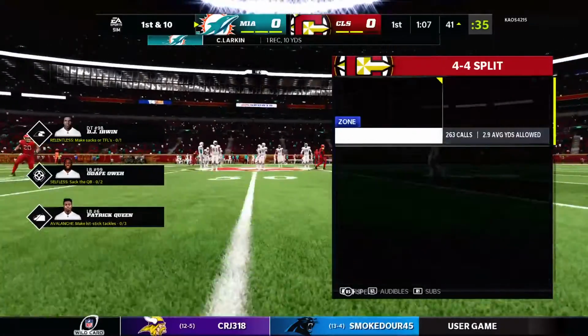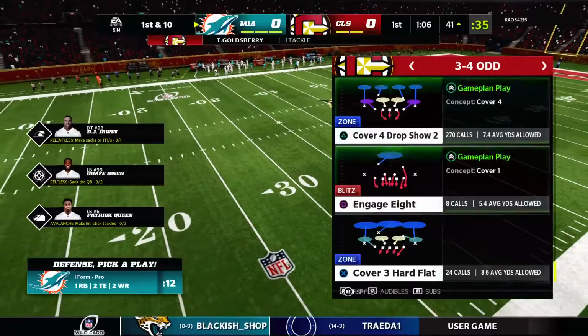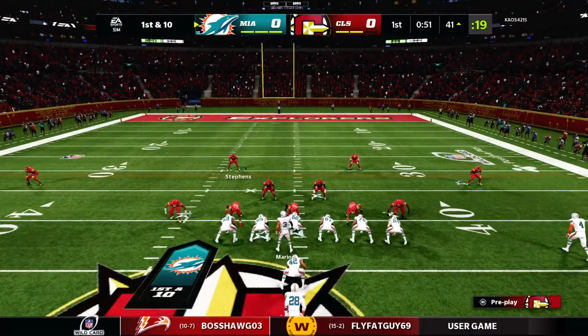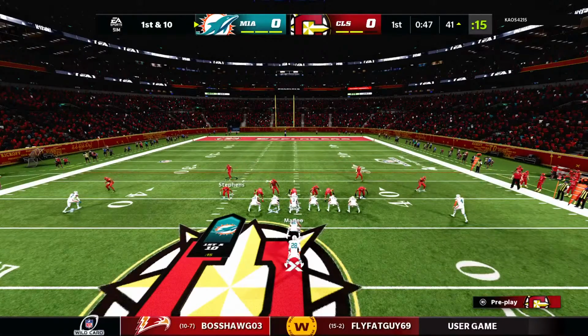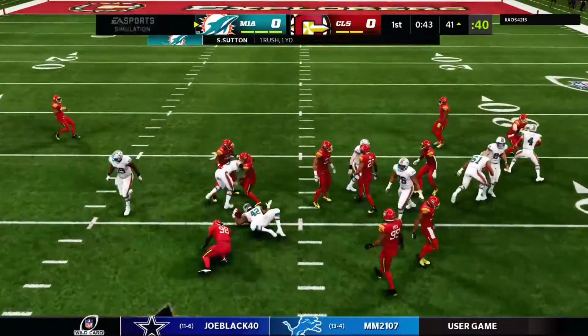Well done. Well, from their point of view, this game could not be starting out much better, could it? Force a punt on defense, and now they're moving it crisply on offense. Crisply, I like that. Yeah, moving it very, very well. Looks like the defense on their heels a little bit. You put a score in here, long way to go, but you're right, that's a heck of a start.